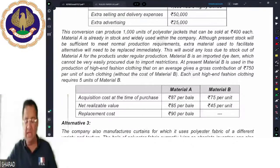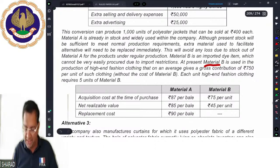It cannot be easily procured due to import restriction. At present, material B is used in the production of high-end fashion clothing that gives on an average a gross contribution of 750 per unit of such clothing.